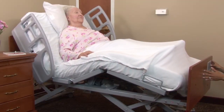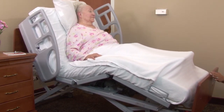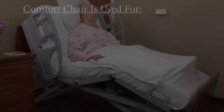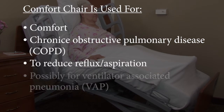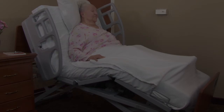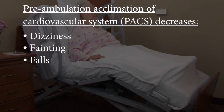Comfort chair, sometimes called cardiac chair position, is designed to raise the head of the bed, elevate the knees, and lower the feet to resemble and feel more like normal chair sitting. Comfort chair positioning is used for comfort, chronic obstructive pulmonary disease, COPD, to reduce reflux aspiration, possibly for ventilator-associated pneumonia, VAP. Comfort chair may also be used for preambulation acclimation of cardiovascular system, PACS, after long periods of bed rest to allow patients to acclimate to the upright position, decreasing the possibility of dizziness, fainting, and/or falls.